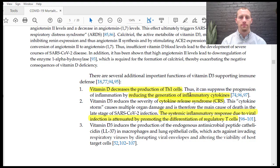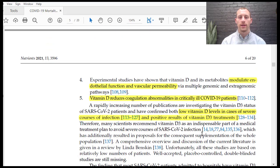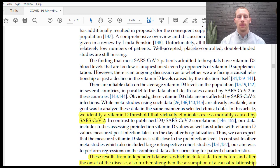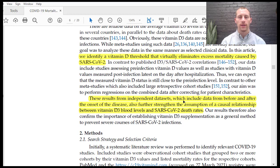Here are just some other effects on the immune system, producing Th1 cells, reducing inflammatory cytokines, and therefore reducing the cytokine storm that is classic with COVID. It modulates endothelial function and helps reduce coagulation for critically ill patients, so we're not getting blood clots. Vitamin D is very, very important for all these factors.